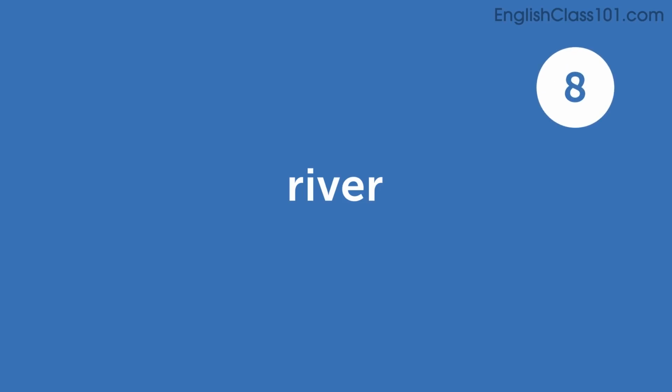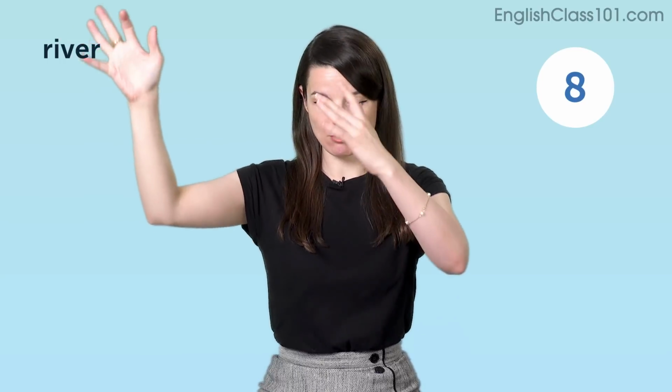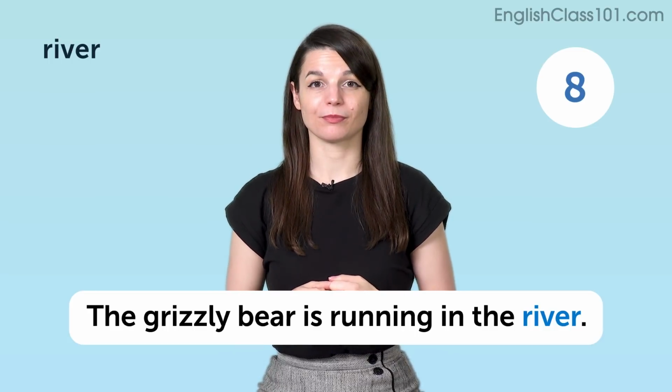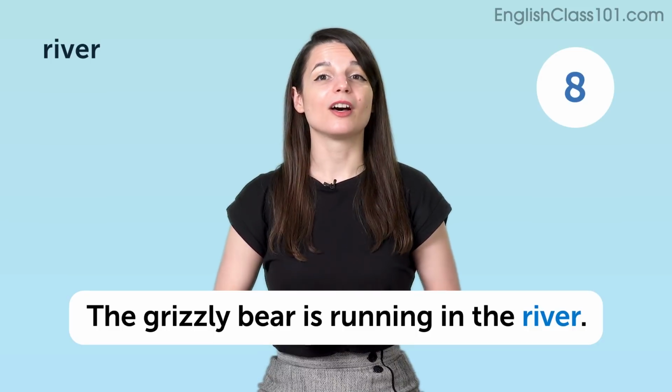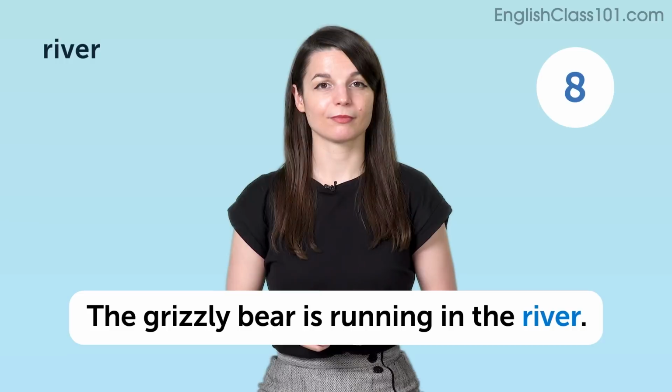River. So a river is another natural feature. A river refers to water, often that comes from a mountaintop or another natural source and moves down into lower elevations. The grizzly bear is running in the river.